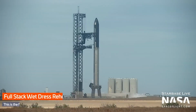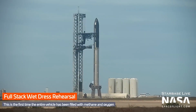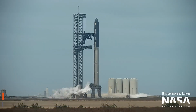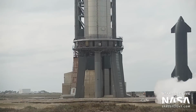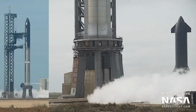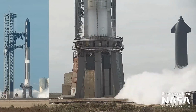Following full stack operations, it was then time for SpaceX to conduct a wet dress rehearsal, or WDR, a test where a rocket is fully fueled and the launch countdown is rehearsed up to engine ignition. The first 2 WDR tests were on the 13th and the 18th, respectively. They had a partial fuel load on the full stack to test out systems before the full WDR.